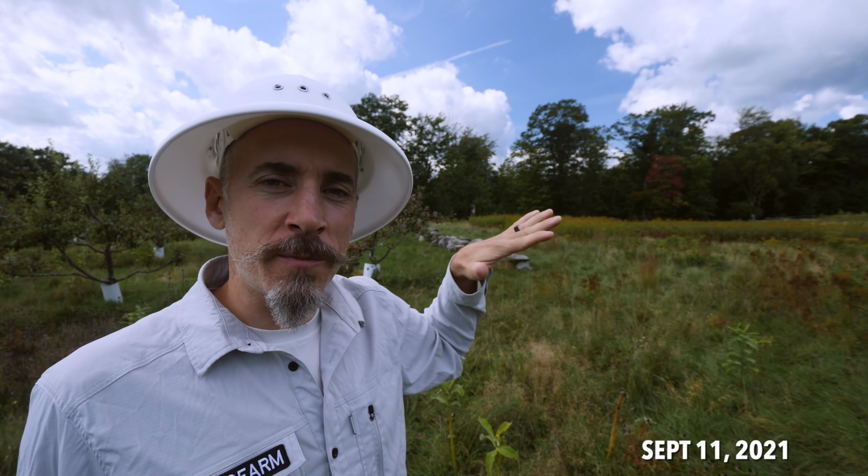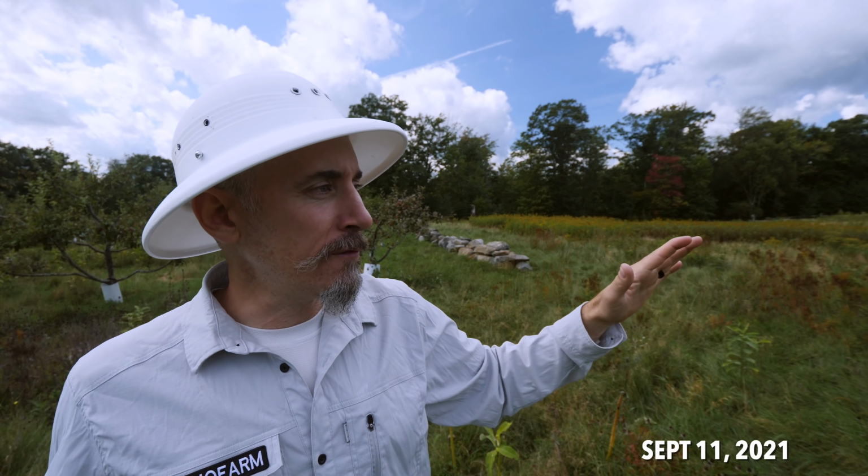All right, everybody, big day today in the bee yard. It's a beautiful September day. As you can see, the goldenrod is pretty much past. I was hoping for a big fall flow because we had crazy rain this year. All the flowers looked huge and like they were gonna be pumping out nectar.